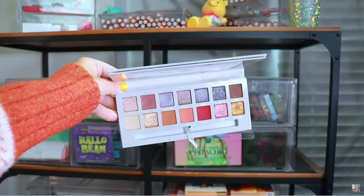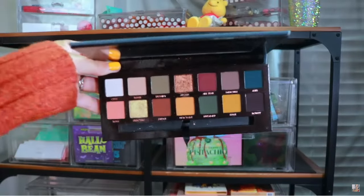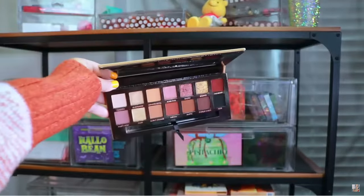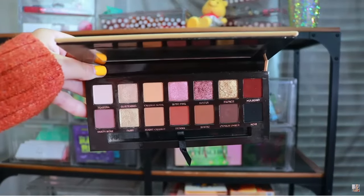We have the ABH Carli Bybel palette. Definitely holding on to this. We have the ABH Subculture palette. I'm going to hold on to it. I don't hate it. Next, we have the ABH Soft Glam palette, and this is a classic. Definitely holding on to this one.